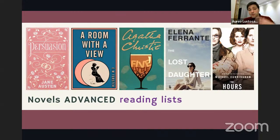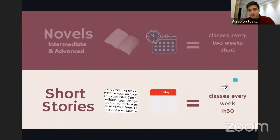So this is one of the great things about reading in a foreign language. It opens your possibilities so much. So we'll be reading The Lost Daughter by Elena Ferrante, and then we finish with The Hours by Michael Cunningham, who won the Pulitzer Prize, which is a great literary prize in English. And it's a famous movie as well. So it will definitely be very exciting.